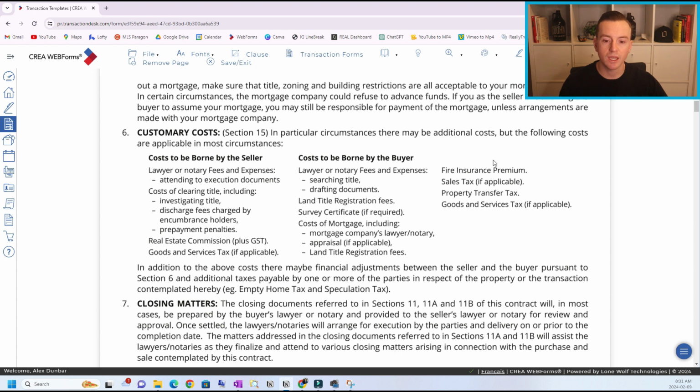And then making sure that you have insurance, sales taxes if applicable. Generally, GST is only applicable on new build or substantially renovated projects. I won't get into the specifics around that, but essentially any new construction, whether it's built or in the process, there's going to be GST on that, but there isn't on resale.